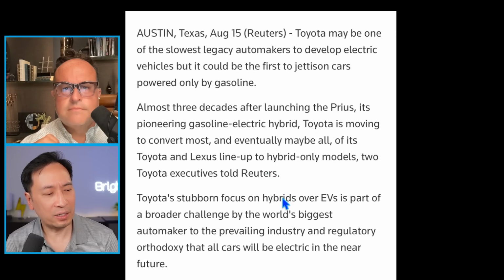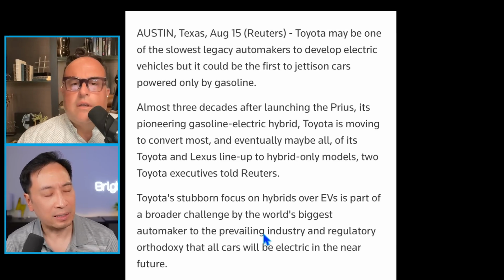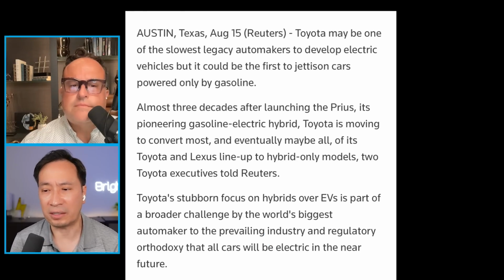And then, obviously the big hoo-ha is that it's basically a gas car, but they just add a small battery to it. And they're going to say, hey, we're going to try to add a little bit bigger batteries. It's still a hybrid in the first place. What's your thought about this strategy that they're talking about here?